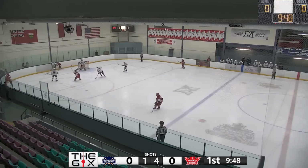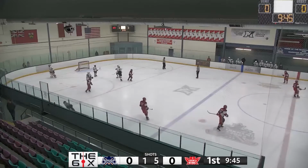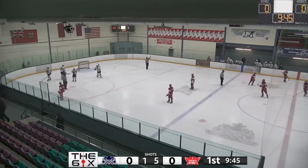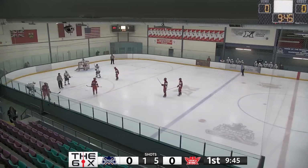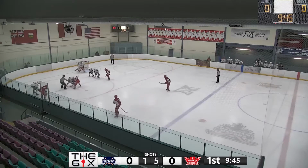Ibbotson throws it in down low. And the puck was chipped up. I'm not sure. We're going to get another whistle. Looked like it might have jumped up into the netting. Draw will come to the right side of Daniel Heroux. And I mean, the Markham Majors to this point, they looked good on the first penalty kill. Not a ton of net front pressure allowed, and they've looked good on this penalty kill as well.